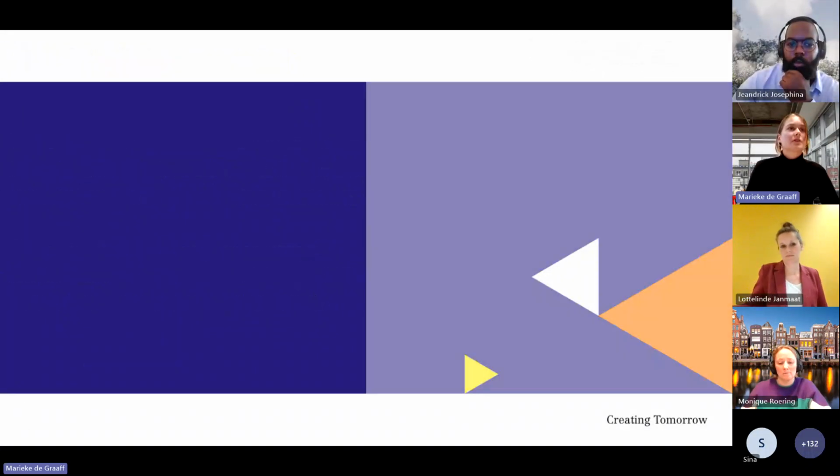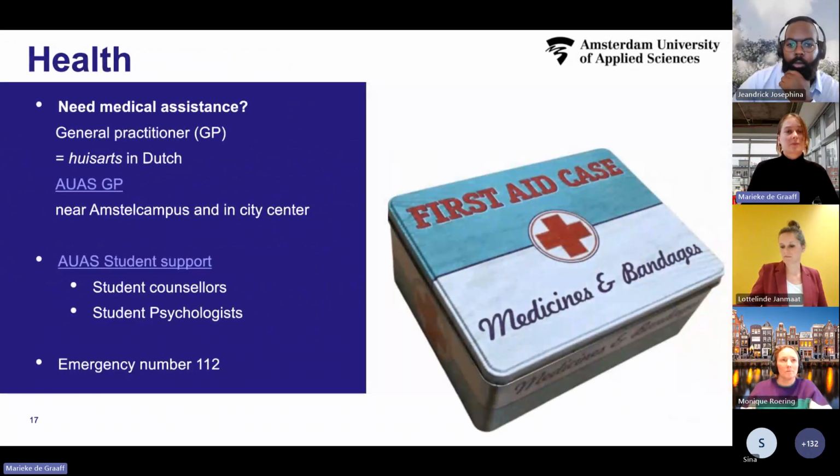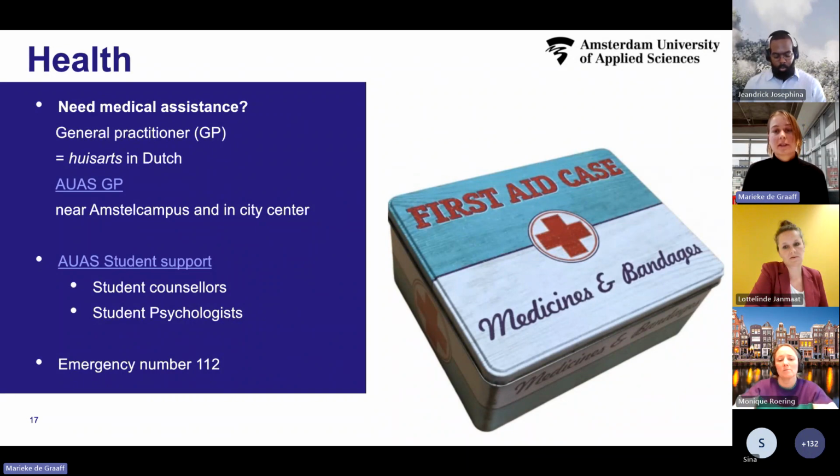One more topic that is very important is health in general. If you're ever in need of a doctor, it's important to know how it works here. If you have any non-life-threatening issue in Holland, you visit a general practitioner. In Dutch, it's called a huisarts. This is always the first point of contact that will provide the care that you need.